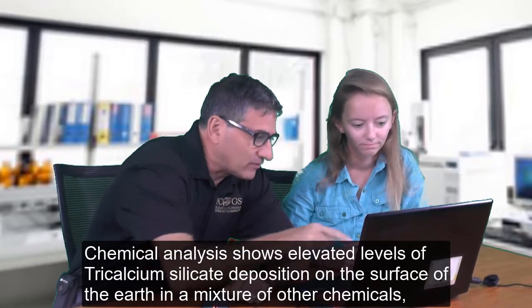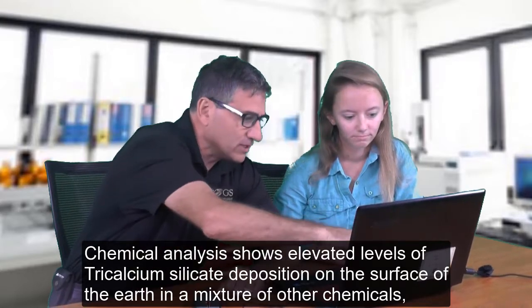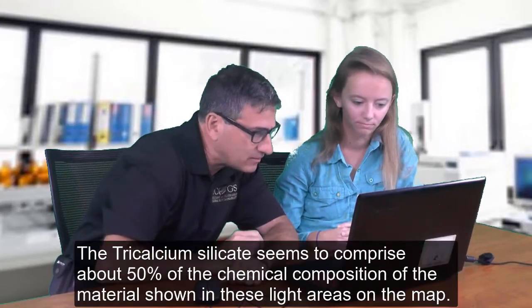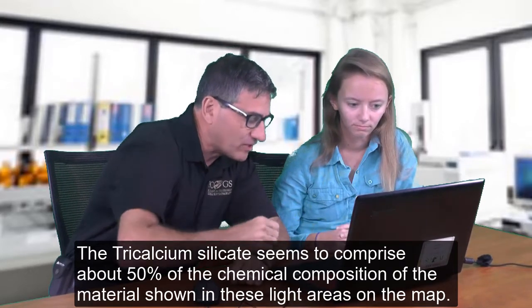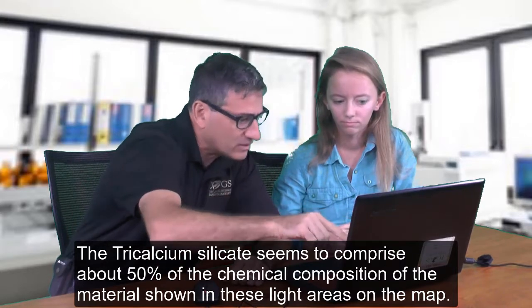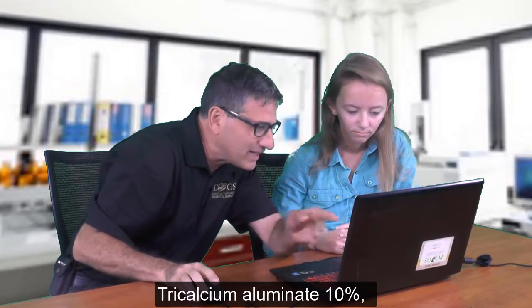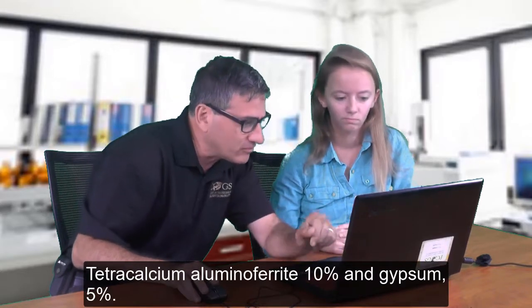Chemical analysis shows elevated levels of tricalcium silicate deposition on the surface of the Earth in a mixture of other chemicals, spread out over ever larger and larger regions over time, it seems. The tricalcium silicate seems to comprise about 50% of the chemical composition of the material shown in these light areas on the map here. And the rest seems to be dicalcium silicate, 25%, tricalcium aluminate, 10%, tetracalcium aluminoferrite, 10%, and then gypsum, 5%.